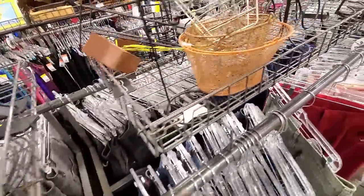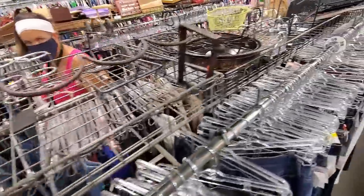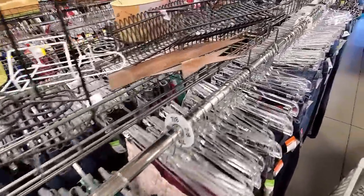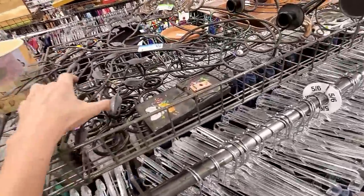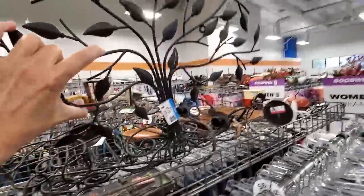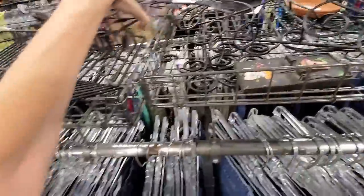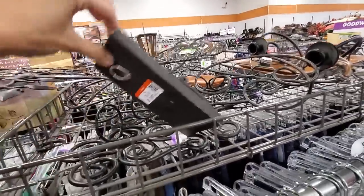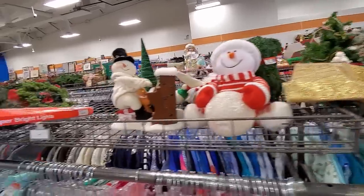Coming to the end of this shopping trip, I'm just scanning these top shelves one more time, looking for something, not really being excited by anything. I did spot this cute little painted mouse trap, but you know, nothing all that exciting. And just more Christmas stuff.